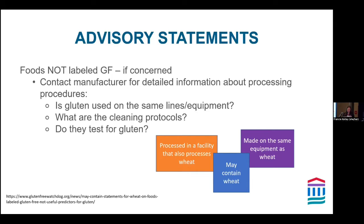But I always tell people, look for the 6 things on the ingredients, like I mentioned in the beginning. And grain products should always be, and oats should always be labeled gluten-free. If not, they're usually safe.